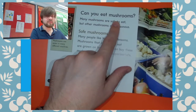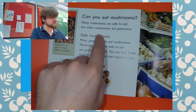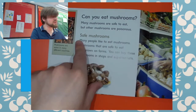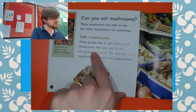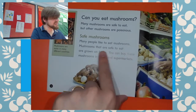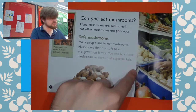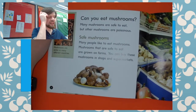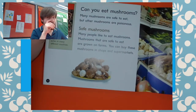Can you eat mushrooms? Many mushrooms are safe to eat, but other mushrooms are poisonous. Safe mushrooms. Many people like to eat mushrooms. Mushrooms that are safe to eat are grown on farms. You can buy these mushrooms in shops and supermarkets. Oh, I see. So don't eat any mushrooms that you don't buy from a shop.